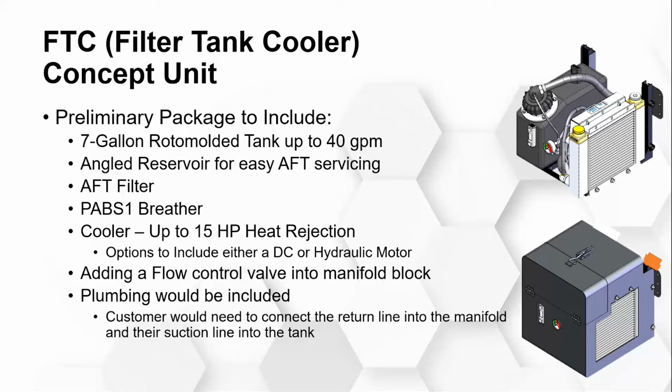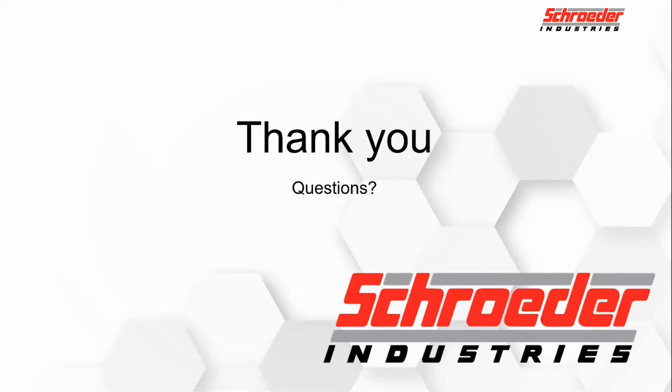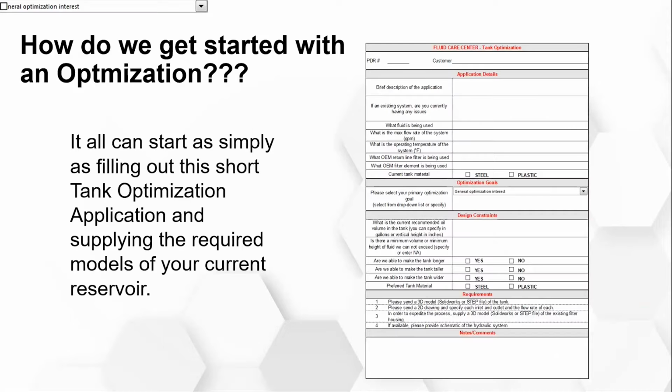So the category list on the right that we use to get out our optimization goals, to find the information on what we're using now, coupled with some 3D and 2D drawings is generally about all we need to get going with an optimization and trying to better our customer systems and work with our customers as partners going forward. So that's all that I have right now.